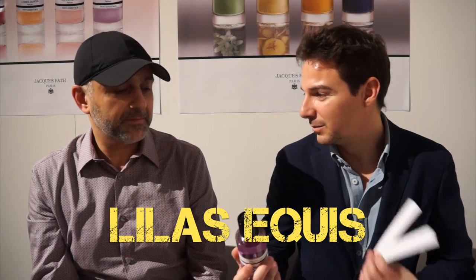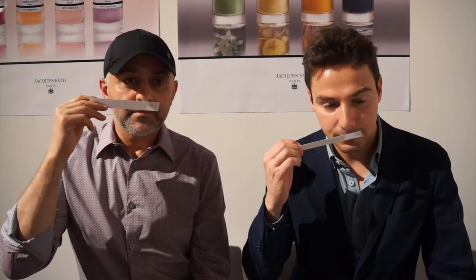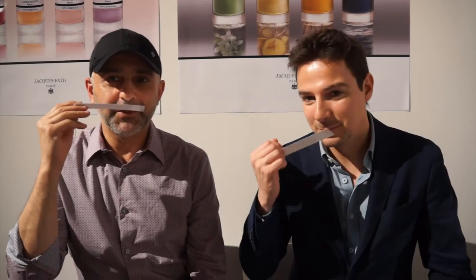The last one is Lilas Esquis. And here again, the color is very lilac. It was very challenging to make lilac because it's not an easy flower to work with. It opens very fresh and very transparent to give the very natural aspect of lilac, and then becomes more sweet. Inside there is a violet leaf absolute to give the sense and the feeling of the color. And again, the musky note comes out. It smells very natural. The feeling was to pick up the lilac and put it under the nose.